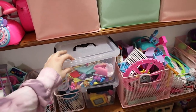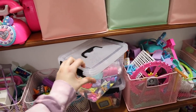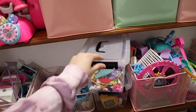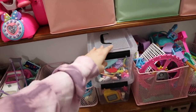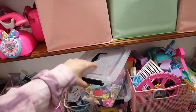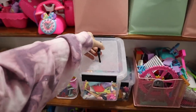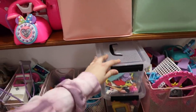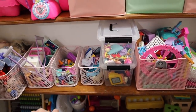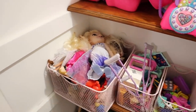It was like a 6-pack for 20 something bucks, which these are really nice because they're the perfect size for little toys like this, or maybe Legos or blocks, whatever it would be. They stack together, they clip on and clip off, and they also have a handle. I'll have these linked, of course, but I got these because after Christmas she got so many little accessories with all her stuff. This stuff drives me crazy, but she loves it, so I gotta make it work.